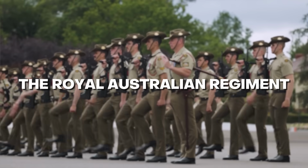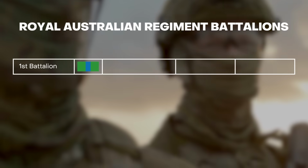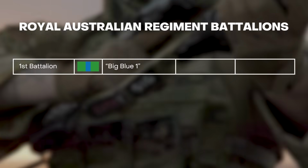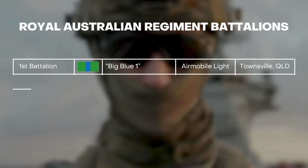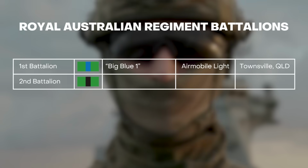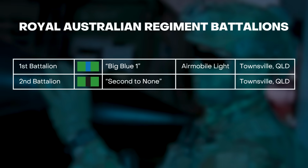The Royal Australian Regiment. The Royal Australian Regiment, or RAR, is the primary fighting force of the Australian Army and consists of 6 separate full-time battalions. 1st Battalion, also known as Big Blue 1, is located in Townsville and is an air mobile light battalion. 2nd Battalion, which is said to be second to none, is also in Townsville and is the Army's only amphibious battalion.